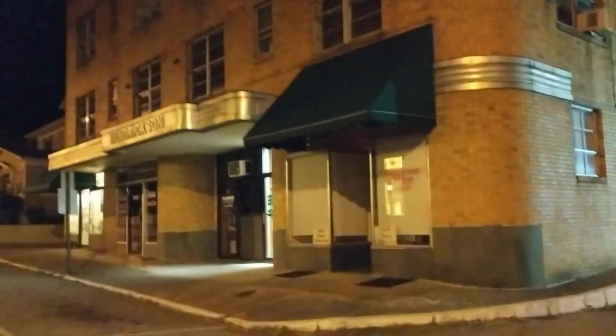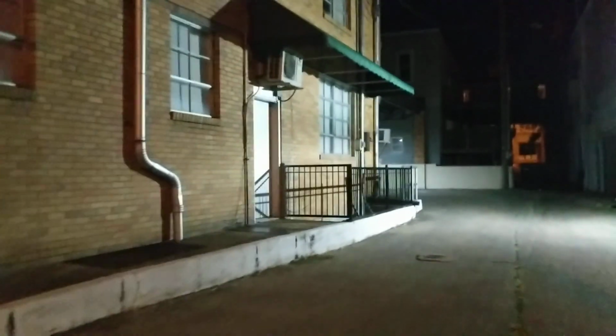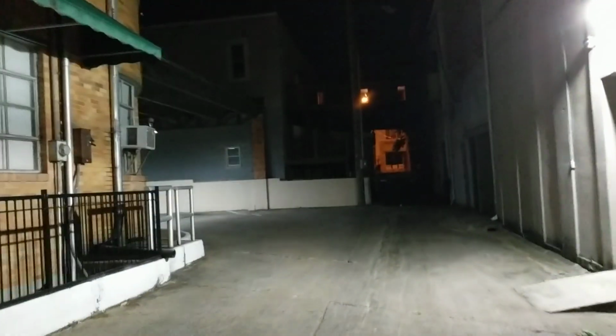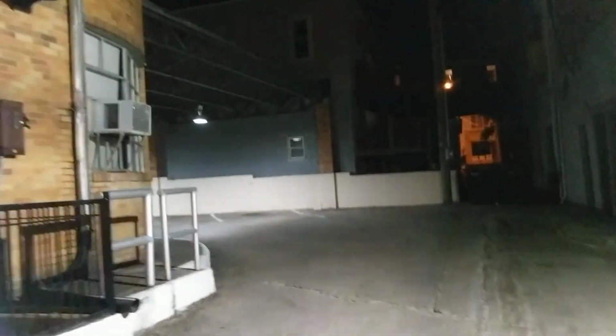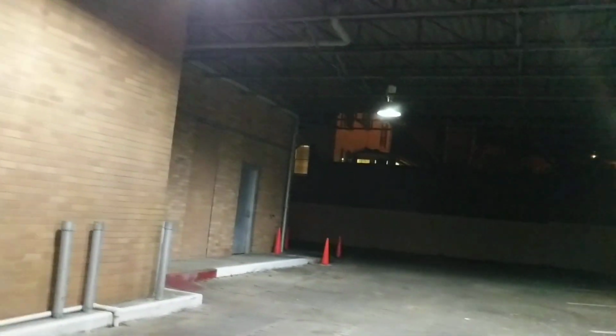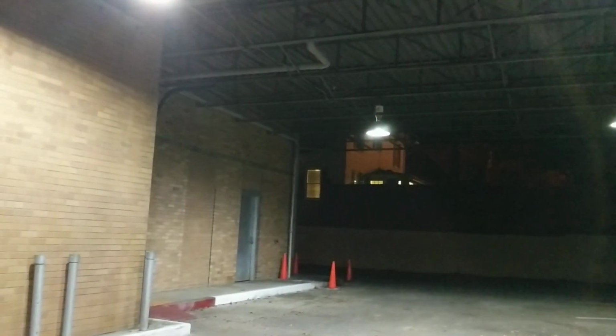See if we can get a little video back here. Oh, look at here, the overhang is still here. The place that kept you from getting wet while you was catching the bus. Isn't that neat? Of course, the back end's been remodeled and changed. Imagine there's big doors there, so you come out and catch a bus back here, and off you went.